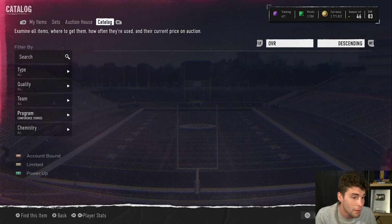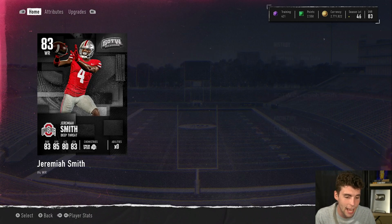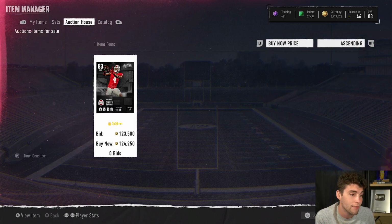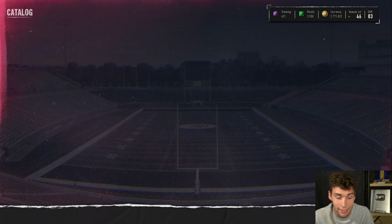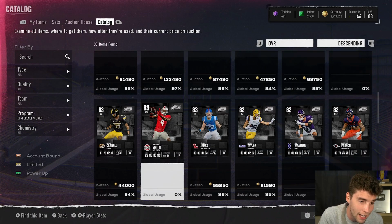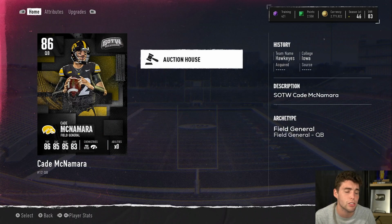Again, I don't know nothing about nothing, but if I am you guys, those are the two guys I'm really highlighting today. If you are in that kind of middle ground where you don't have the most coins, but do want to upgrade your team a little bit, it doesn't look like those cards are being pulled at a high rate. That's going to wrap it up for my video talking about the new conference stories players today.